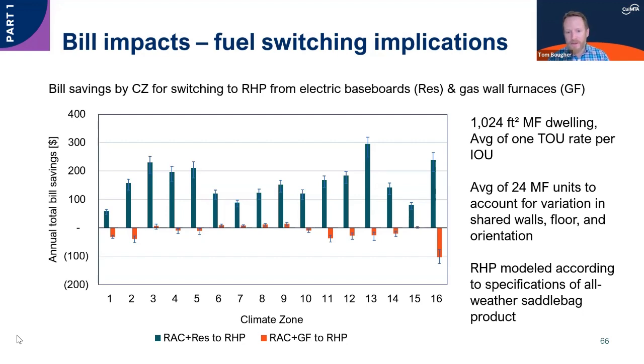Now, when we do fuel switching, it's not really high negative impacts for this, but you see a lot right around 0. And then again, in that extreme weather with a lot more heating in 16, you're down to about $100 annually increase. And I do want to say this is, again, with these highly efficient units. So, there's a lot in between the best performing saddlebags and the portable heat pumps. And in that case, with portable heat pumps, it's not shown here due to time constraints, but the negative bill impacts on average are about $80, but they range all the way up to $200 negative gas bill impacts annually when you use a portable heat pump.